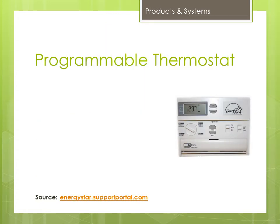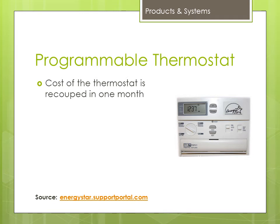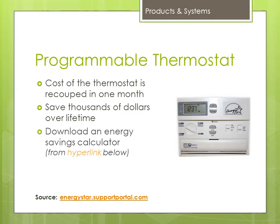One of the easiest ways you can save money is to install a programmable thermostat. You'll recoup the cost of that thermostat in only 1 month, and you'll save thousands of dollars over the lifetime of the unit. You can download an energy savings calculator from the Energy Star link at the bottom of this page.